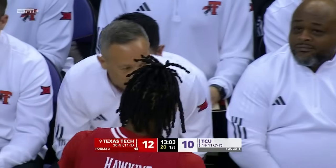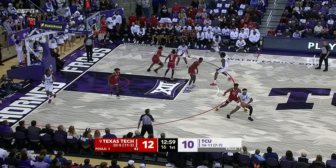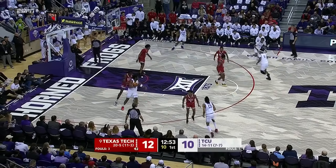They get up into you when they are guarding you individually. They get into your body. TCU has been very strong on the glass. They were plus 12 on the glass in the win against Arizona State. They have 5 offensive rebounds so far tonight.